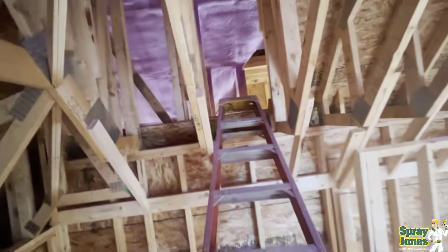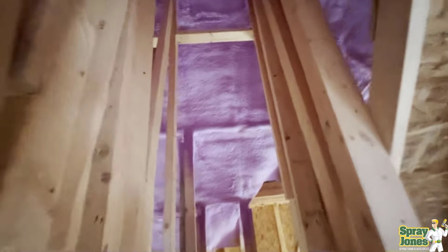So that means you can spray into your ceilings, your vaulted ceiling assemblies, and you don't have to go up and put poly up after. That would defeat the whole entire purpose. Why use plastic with plastic foam? The plastic foam is doing everything and more that the thin little piece of film will do.